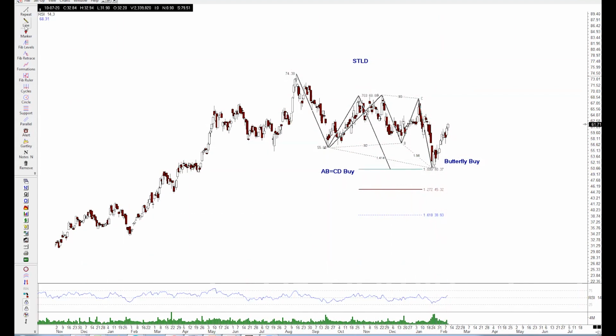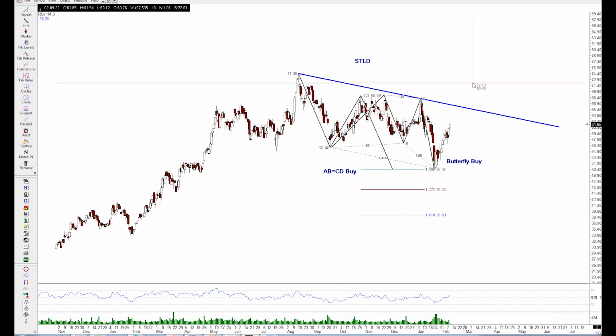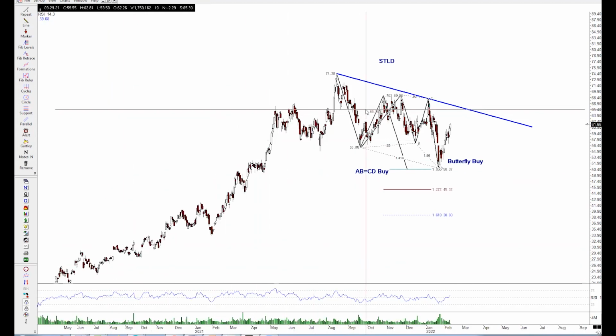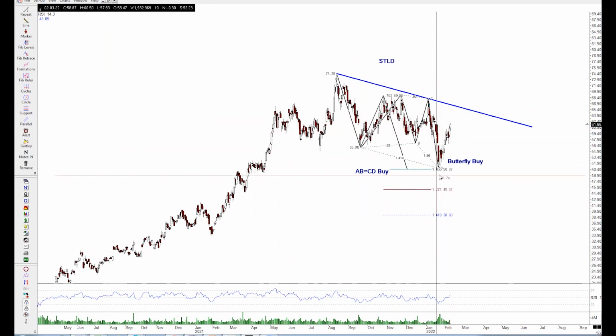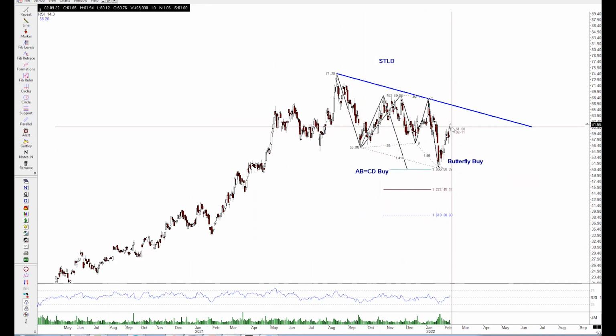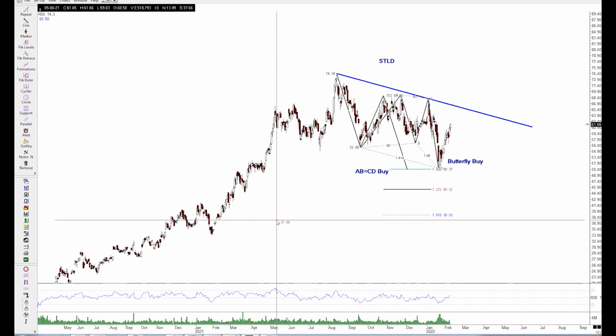So we may need a bit of a pullback on this. And again, you can use some trend lines across here for a longer term breakout to the upside. But again, like US Steel, this has been in an uptrend, and this has been in a long consolidation pattern. Now with these bullish patterns to the upside, moving below these lows would be bearish, in my opinion. So that's it. That's what I'm watching right now.